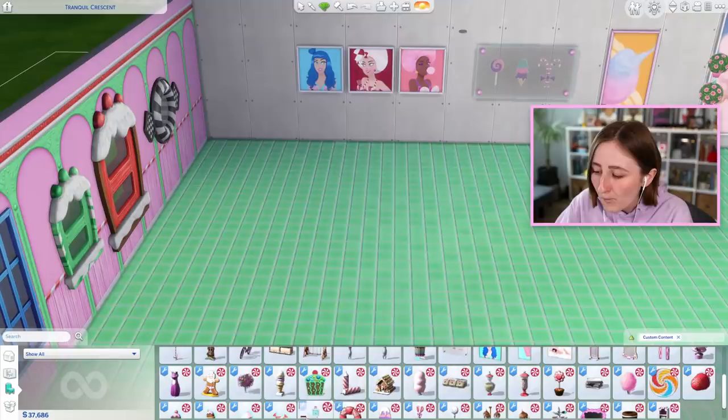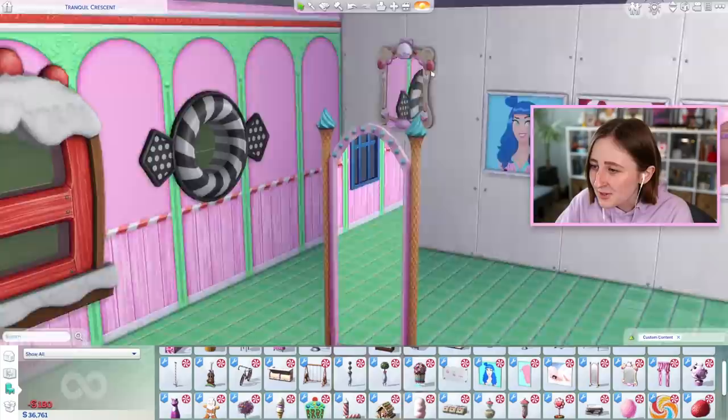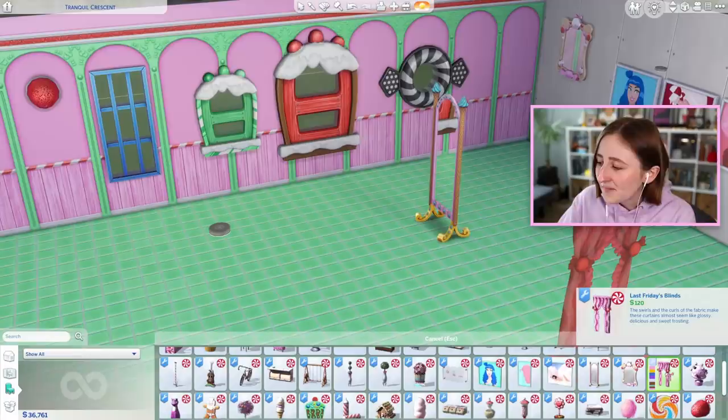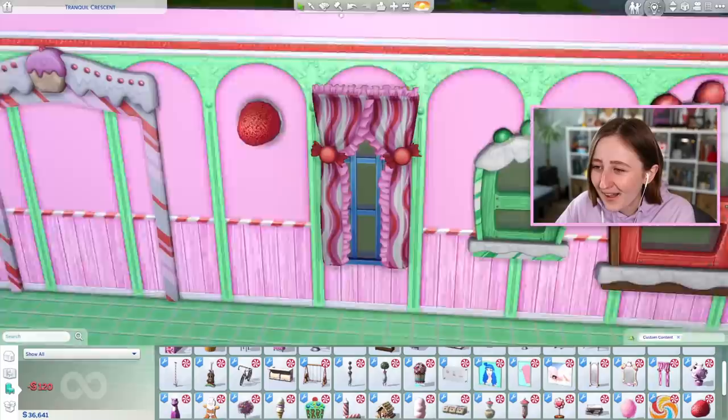Wow. We're not even done yet. We got a couple mirrors. We have this amazing stand-up one. We got this one for your wall. And because it's CC, you can raise it up and down. You can't lower mirrors that are made by EA, but you can lower this one. Last Friday's blinds. All right, we got Last Friday's blinds, this super nice curtain set.